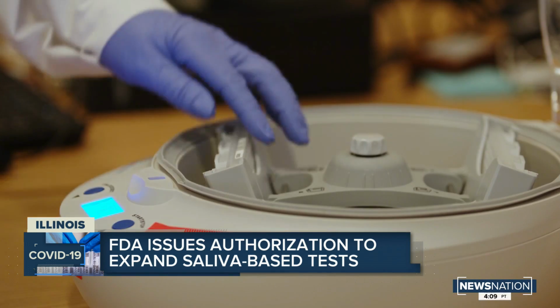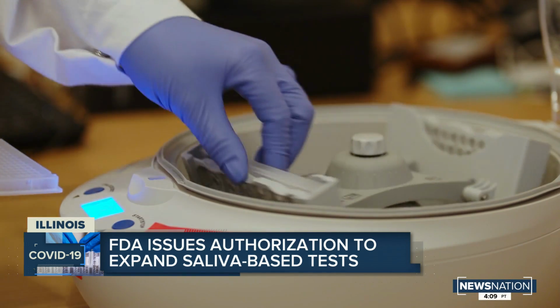We can actually identify the virus anywhere from that second to that fourth day. So we're able to catch folks in the pre-carrier and the pre-symptomatic stage, which allows us to quickly isolate and mitigate the virus before they can get others sick. Ron Watkins is the managing director for SHIELD Illinois.